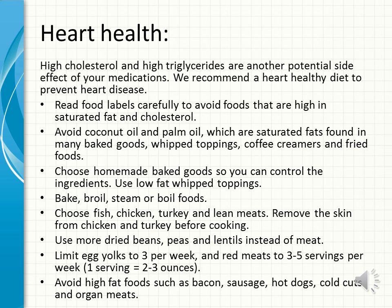High cholesterol and high triglycerides are other potential side effects of your medications. We recommend a heart-healthy diet to prevent heart disease. Read food labels carefully to avoid foods that are high in saturated fat and cholesterol. Avoid coconut oil and palm oil, which are saturated fats found in many baked foods, whipped toppings, coffee creamers, and fried foods. Choose homemade baked goods so you can control the ingredients.